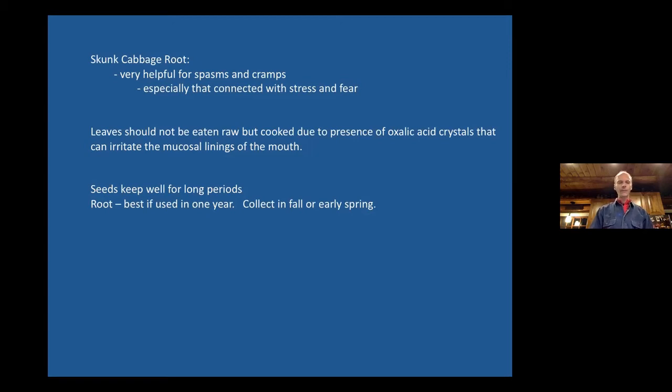The leaves, again, should not be eaten raw. They have oxalic acid crystals as a major constituent in the leaves, but they can be used when cooked. Oftentimes the natives would take them and rinse them several times before consuming them. The seeds keep well for very long periods of time. So they're a good long-term medicinal source.